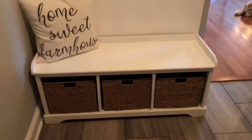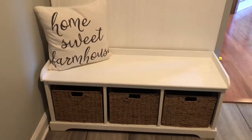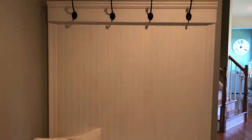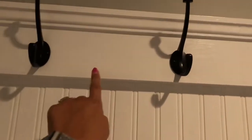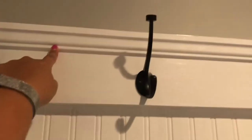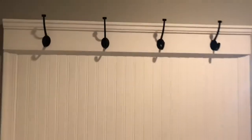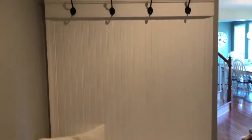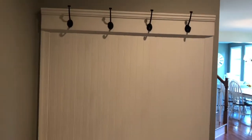So like I said, I put in a picture of the bench. That was given to me from my mother-in-law. I already had the pillow. So this is just a slab of beadboard, and then the trim is going around it. We put a plank of wood here, painted it, and also another piece of trim, and then got 4 of these iron hooks. So the kids will come in through the garage, hang up their stuff. I basically will go through their bags, and at least it's organized.